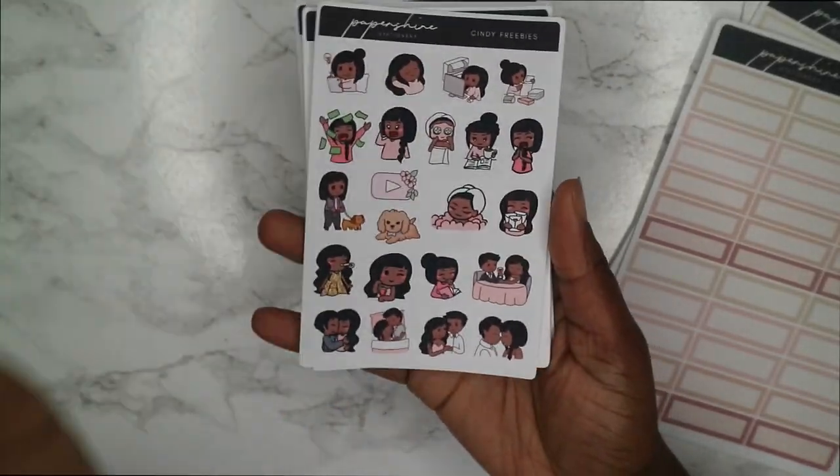Okay, so here are my stickers. I haven't gone through this, so we're just going to go through it as it is, because I literally just walked through the door, saw it, and was like, okay, time to haul.